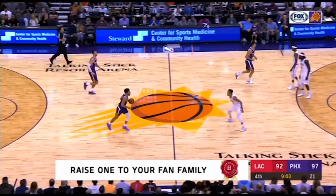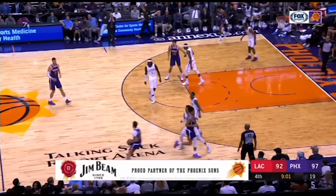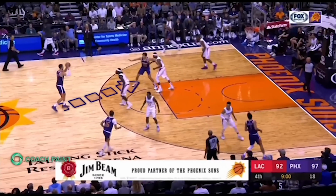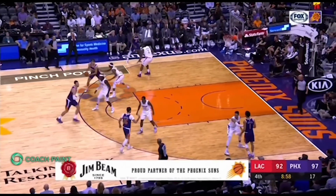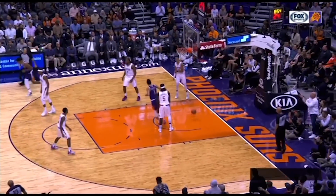One of Booker's best attributes is moving off the ball, and check the initial Princeton offense action into pinch post. Saric is a nice passer off the high post, and Booker times it perfectly on the backdoor cut for the nice fake before laying it in.